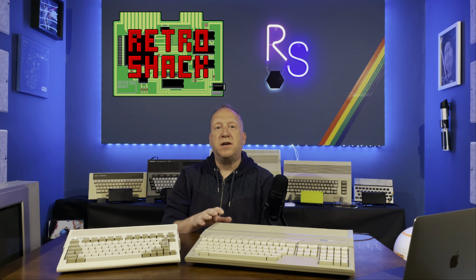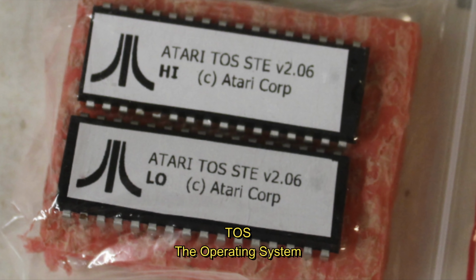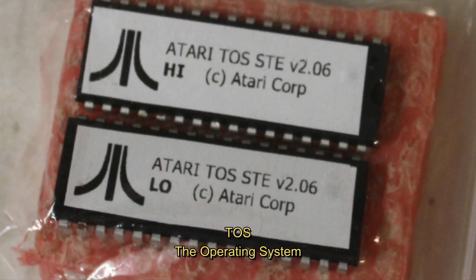First up, it's the Atari 1040 STE, and for this machine it's a simple case of installing a Gotek Drive, as we have in the Amiga, and bringing the operating system up to the latest official release for this model, which was TOS 2.06, released on the 14th of November 1991, and the last TOS version for ST and STE computers. It had support for higher resolutions and higher density discs, etc, etc.